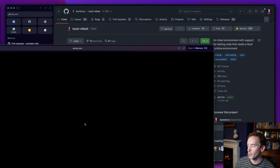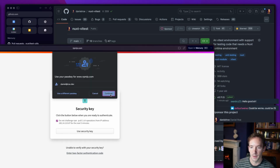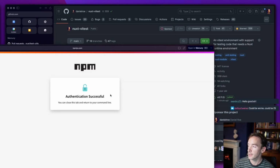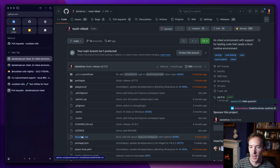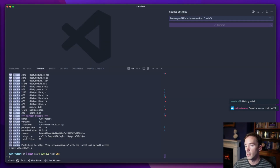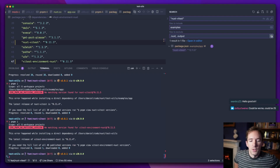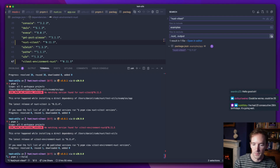What projects am I focused on these days? This is a very good question. What I'm doing right now is merging nuxt-vitest and nuxt-test-utils. Another thing I'm going to be doing later today is releasing a patch version of nuxt. And actually nuxt is largely what I'm focusing on right now.